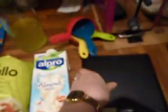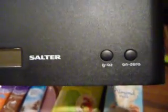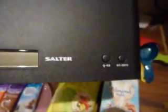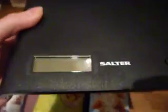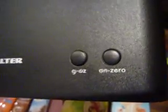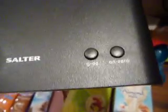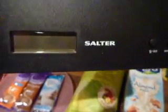What else? Oh yeah, I also really recommend investing in some scales. These are just some Salter ones that I got from Sainsbury's. You can zero them and change from grams to ounces and things like that. Just basic, but really, really good, because it's important to be treat-wise, as the phrase goes around here. But, you know, if something says it's like 100 calories for 100 grams, then make sure you're measuring out 100 grams and not just thinking, oh, that's low calorie, and eating the whole bag.